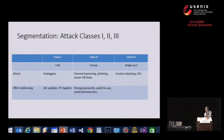So to make progress on this, what we did is we introduced a segmentation of attack classes, segmenting the attacks that are possible on your account. First, things that affect all of your accounts. That is a full compromise where you have a keylogger on your machine and it gets all of your accounts, and it's unrelated to strength. And then there's the effort that you spend on that, which would be things like AV and updates and PC hygiene and stuff like that. There's a class of attacks that pertain to the group, where the password itself is compromised and therefore anything that shares that password is potentially compromised also. And then there are single account compromises, which are things like session hijacking, which might compromise the account but doesn't compromise what shares the password.